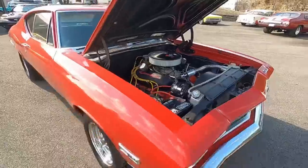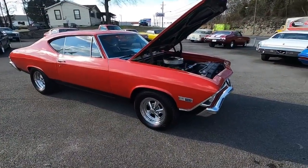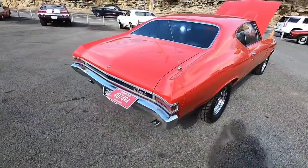I like taking them down the road, pointing out any kind of flaws. That way you know exactly what you're getting before you get here. We'll have 100 detailed pictures at maplemotors.com available of this ride. We also have shipping and financing available.